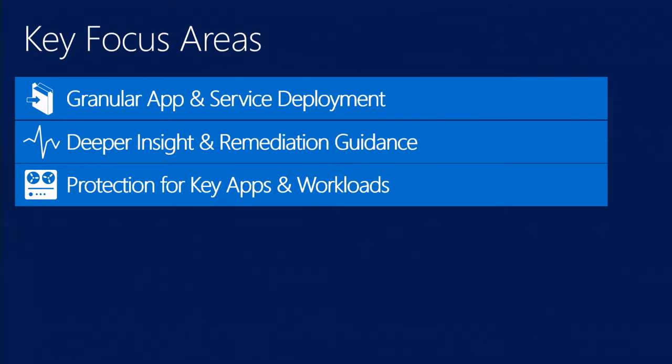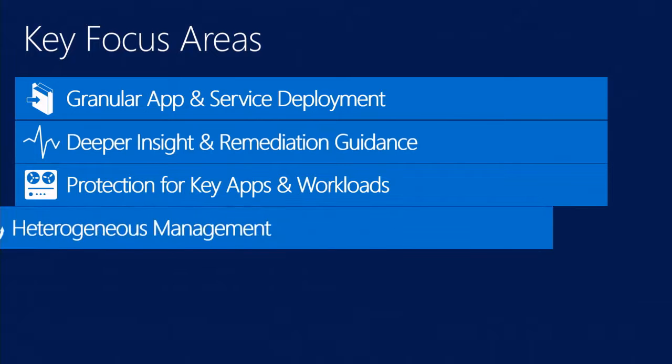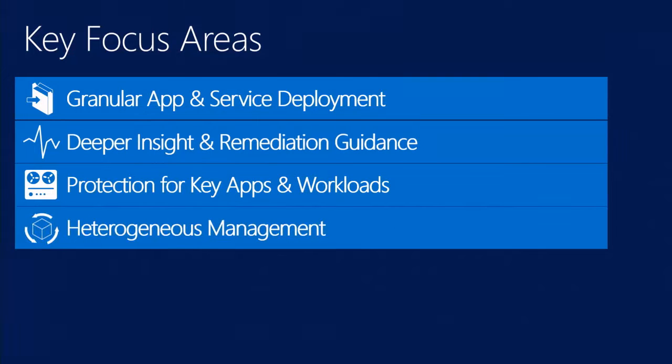How can we get more visibility into what we've got in the infrastructure? Deep insight, not only at the virtualization layer, which I know many of you will be interested in, but how can we help provide more insight to our application owners about their app that's running on your stuff? How can we get that very granular information? That's where we'll explore that in a bit more detail as well. We'll look at backup and key protection. We'll look at heterogeneous management.